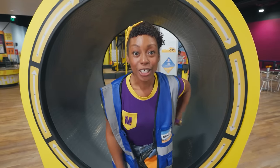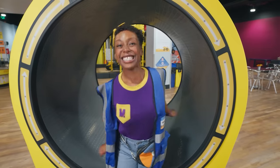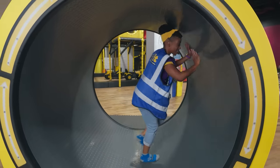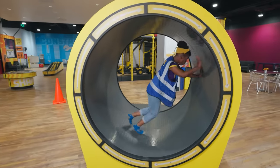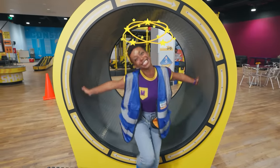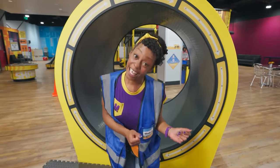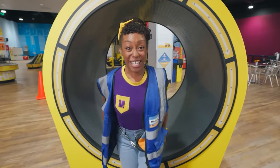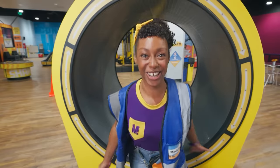Should we try it? Should we be cement that gets mixed and mixed and mixed together? Yeah, let's give it a try. That made me a little dizzy. Whoa. Spin, spin, spin, like a cement truck. I saw a lot more cool things to do here while I was spinning. Come on, let's go learn more about construction vehicles.